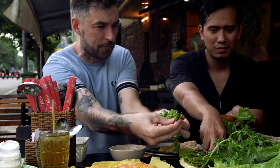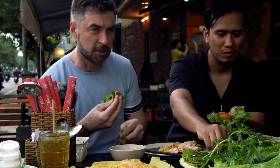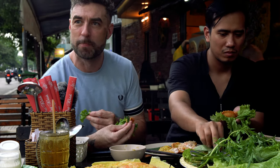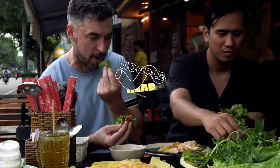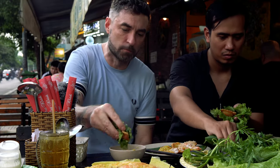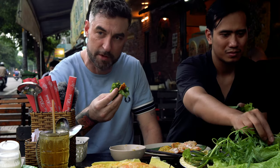So, the batter is really chewy. It's interesting. It doesn't have that wheat flour bready texture that you get on a Western crepe or pancake. So it's definitely tapioca or rice flour in there, but delicious as always. Another incredible hit from the Vietnamese street food.